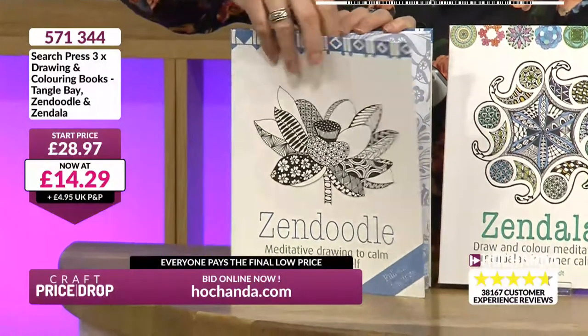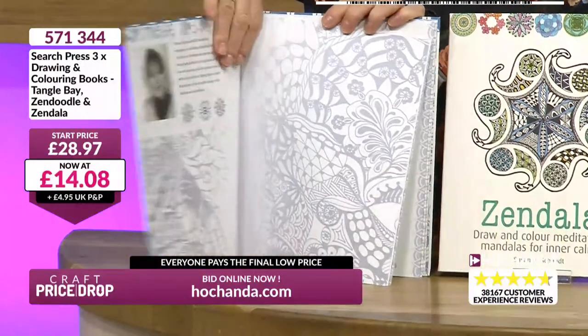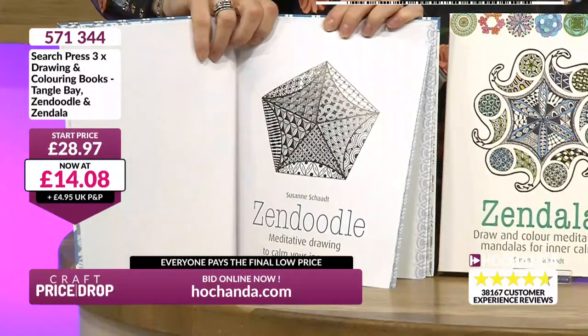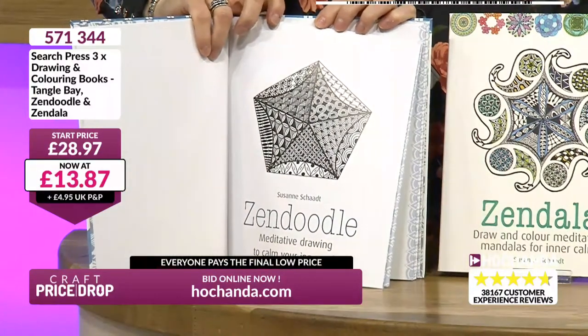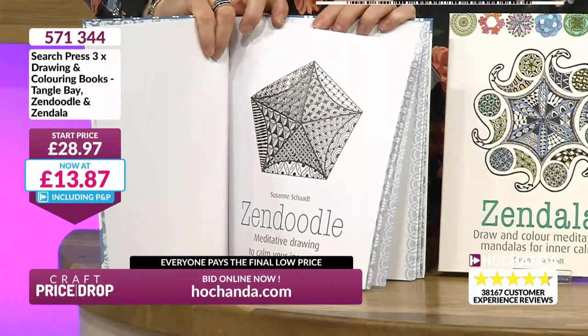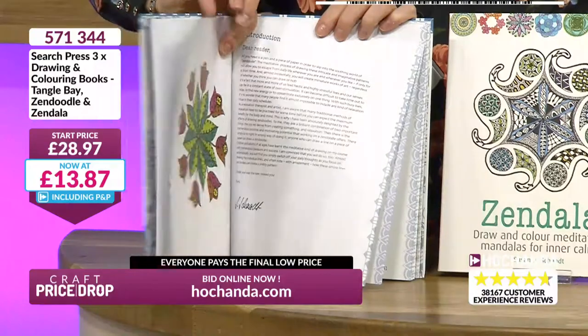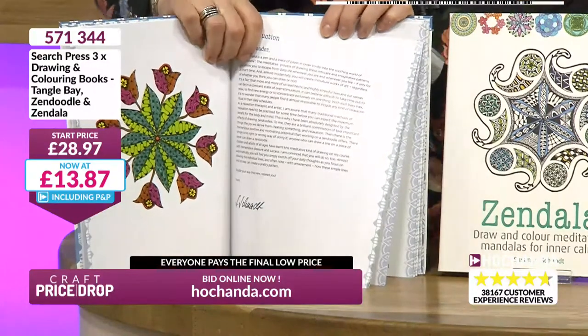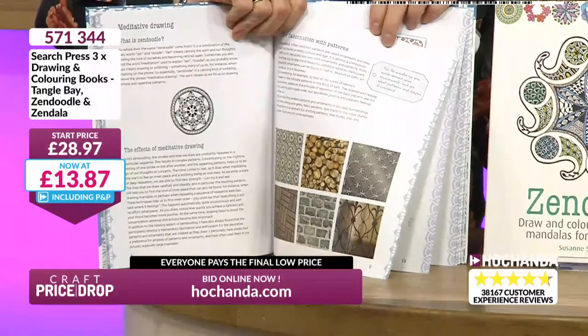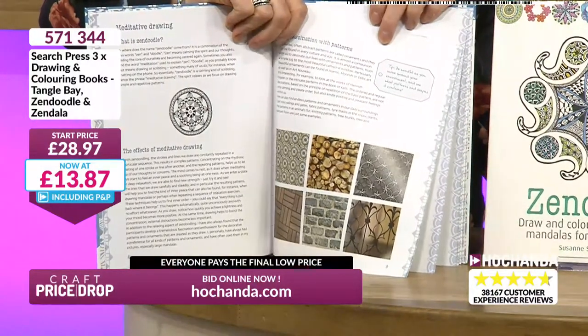You could even do that, really. There's the artist again, inside there. Very, very clever lady. And as we work our way through, meditative drawing. Easy for me to say. But it is. You know, when you have something like this, you've had a busy day, you get home, and you just start to concentrate on your colouring in and your drawing. It just gives you a chance to do something a little bit different. Learn how to put these together.